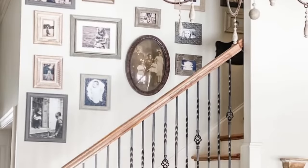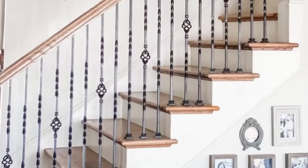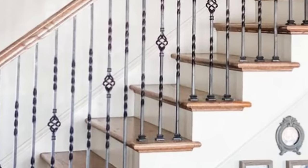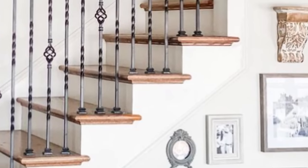Use the tips above as a starting point and add your personal touches to make it truly yours. Decorating with paintings can add a touch of art and personal style to any room in your home.